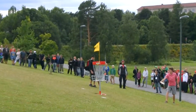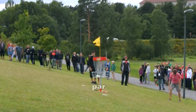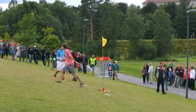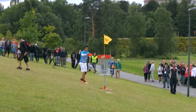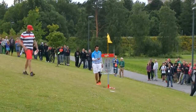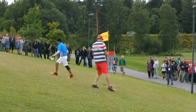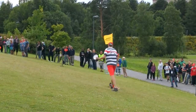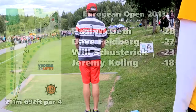So here's Will coming back up the hill for par. No problem there. Good hole for Will. Yeah, I'm sure he would have liked that birdie, obviously. Definitely. And getting a birdie on this hole, that's a good birdie. Yeah, that was a tough two. 459. Absolutely. There's Big German Macbeth tapping in their pars.